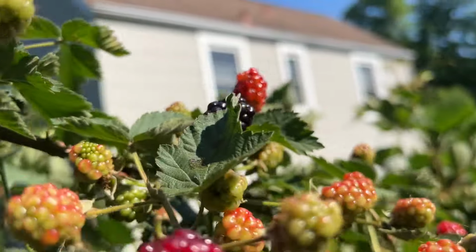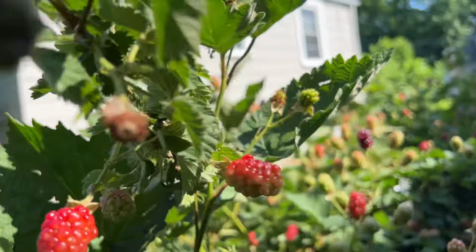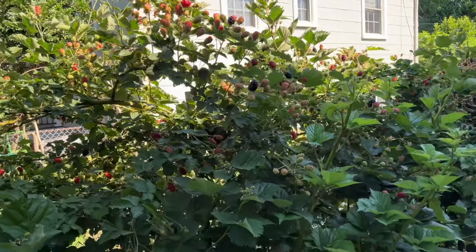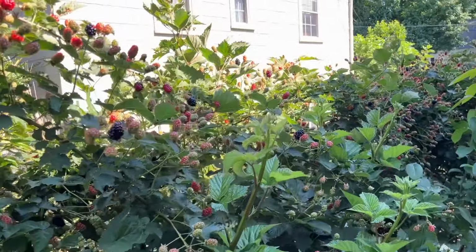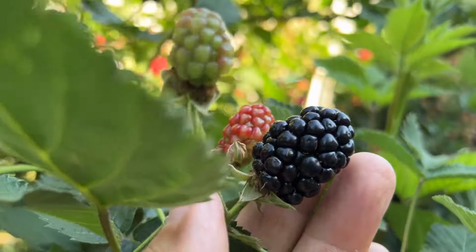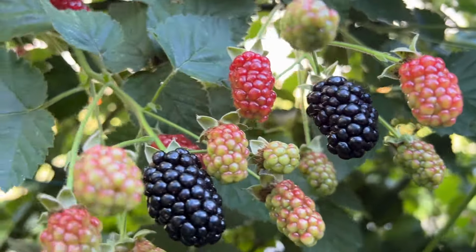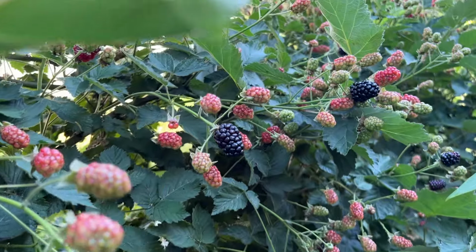And then here, remember the little laterals on Ponca? Well, this is all one, it just keeps going, lateral off that primal cane. And so I just kept weaving them back in, and I apologize to my neighbor because they're on the other side. It's hard to keep them out of his yard. These are just a beast. And Kiowa also is just a really nice big berry. These are just starting to ripen. Obviously in full sun, they'd be ripening earlier, right? But there's no shortage of fruit on this plant.